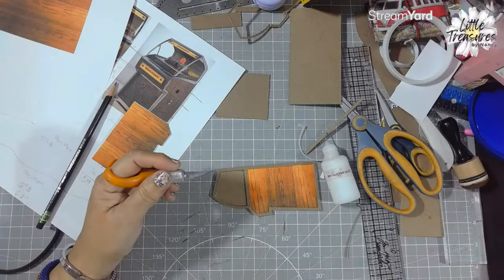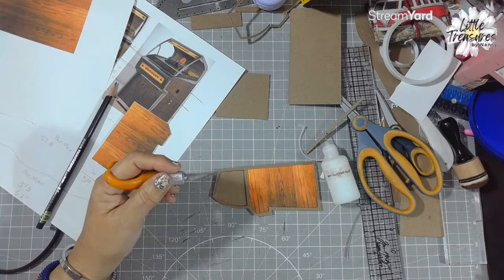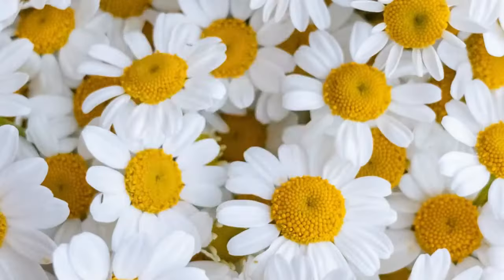Time for spotlight. I don't know if Nightbox.